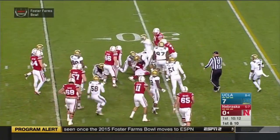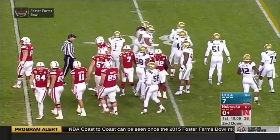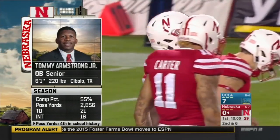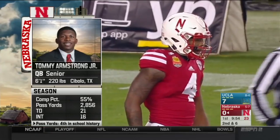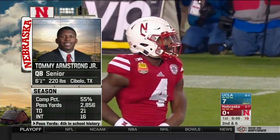Amani lowers his shoulder, bangs his way for about 4 yards to the 39-yard line. It'll be 2nd down and 6. Tackle made by Randall Goforth, one of the safeties for the Bruins. My goodness, what a hit. He came up from the safety spot, took on the crack that was coming from Jamal Turner, absolutely drilled Jamal Turner, and then made the hit on Amani Cross. That's not going to be a play Jamal's going to want to remember.